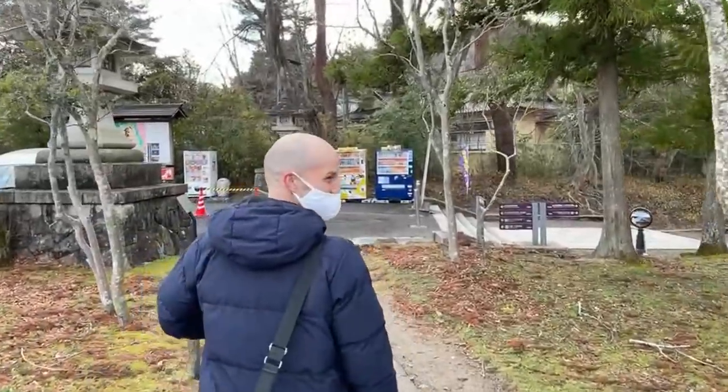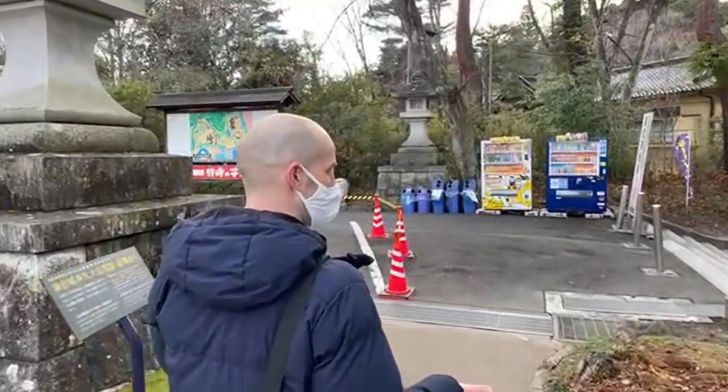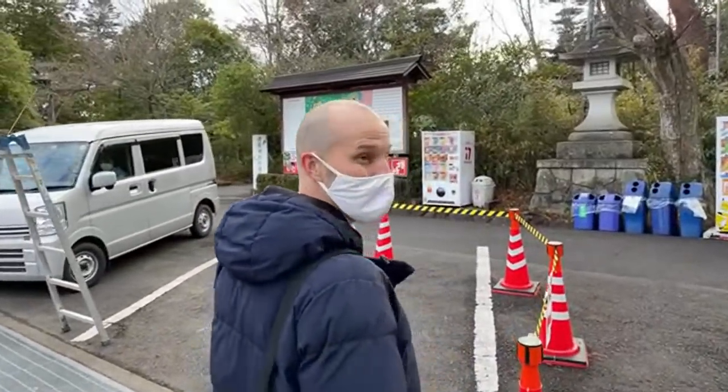I'm almost positive there's got to be ghosts here. Yeah, like heads, I mean, with legs and stuff. Because this is just ruins and anyone can come up here. You have to pay for the parking during the day. It's free at night. You can come here at night by yourselves.